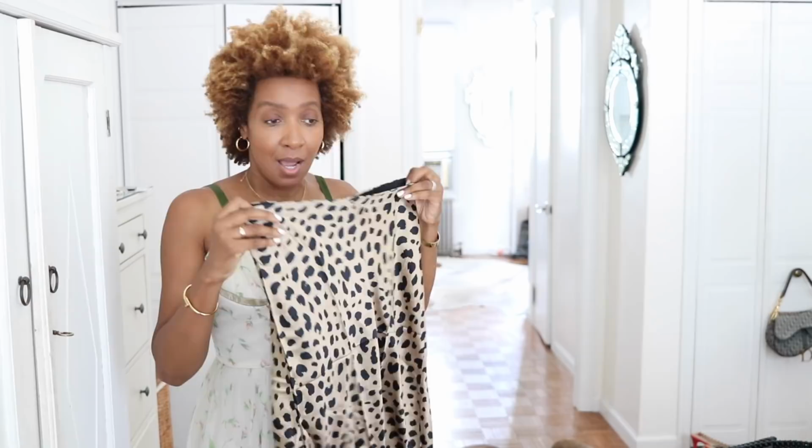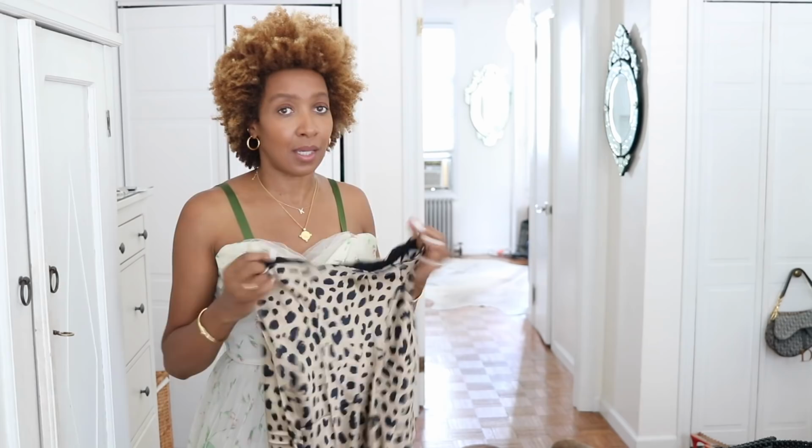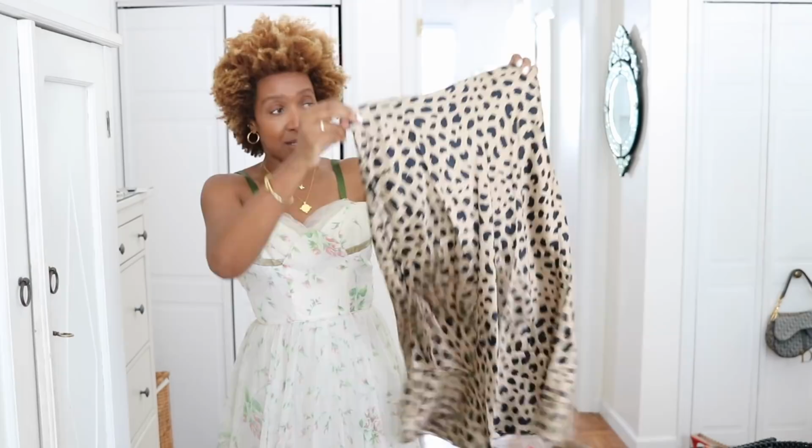Leopard print and me, we go way back. Before I even blogged, I was into leopard print. It is an absolute staple and a classic in my wardrobe and with my taste. Anyway, this skirt, it's just fantastic. I've wanted it for a while. It finally came back into stock and I grabbed it.